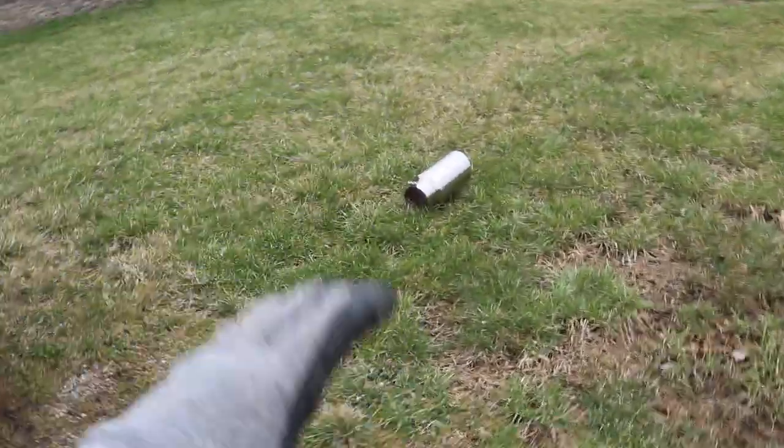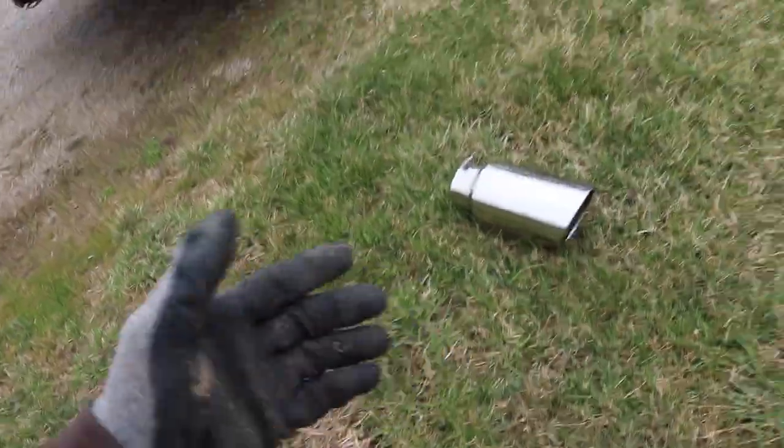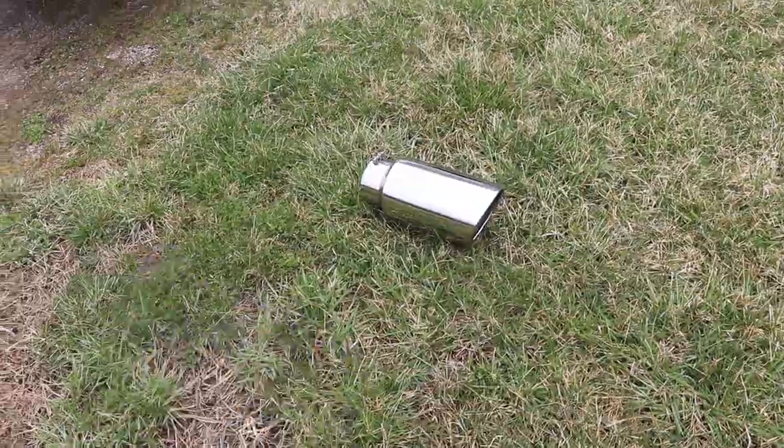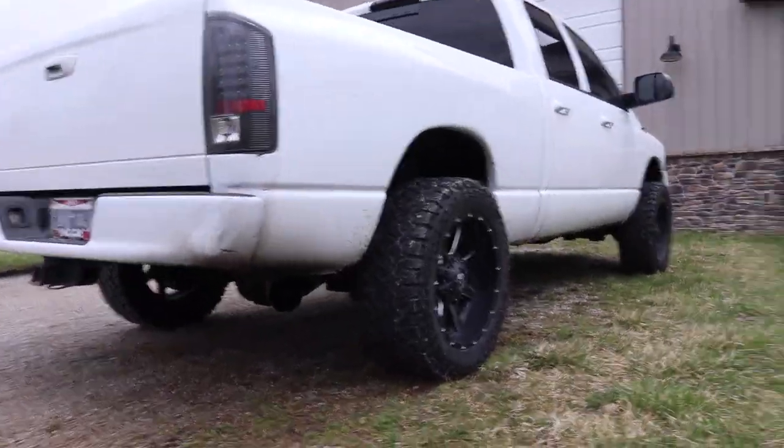Now, this doesn't exactly match anything on this truck, but it comes off easy enough. But I did end up buying two, one chrome and one black, so my dad could choose which one he wanted. And I figured, in the meantime, whichever one he doesn't want, I'll throw on this truck. Because they both have 5-inch exhaust systems, neither of them had exhaust tips on.